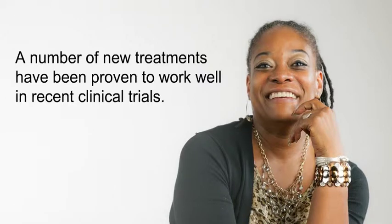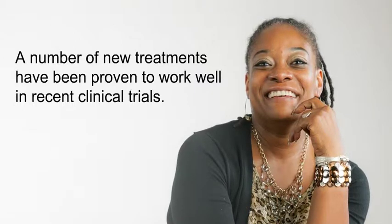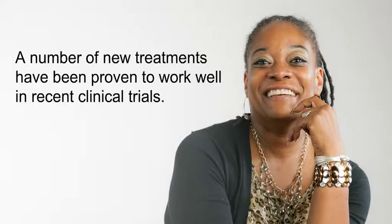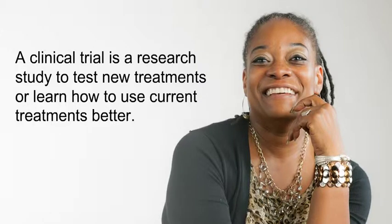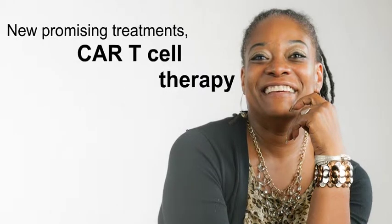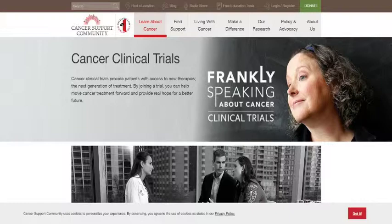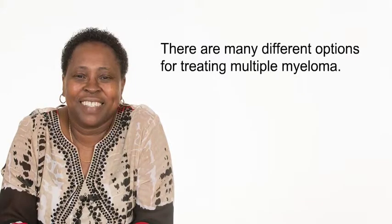There have been a number of new treatments for multiple myeloma that have been proven to work well in recent clinical trials. All people living with multiple myeloma at any stage should ask their healthcare team if there are any clinical trials they should consider as a treatment option for them. A clinical trial is a research study to test new treatments or learn how to use current treatments better. Ask your healthcare team if there is a clinical trial that is right for you. Clinical trials study new promising treatments like CAR T-cell therapy, as well as how to use current treatments more effectively. You can learn more about clinical trials on the Cancer Support Community's website at www.cancersupportcommunity.org/clinical-trials.